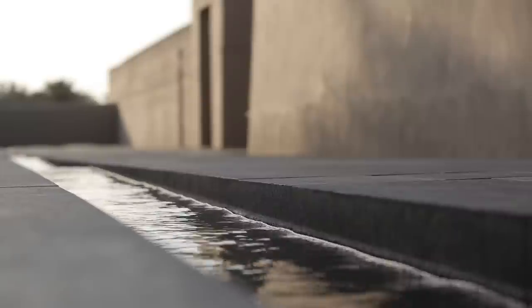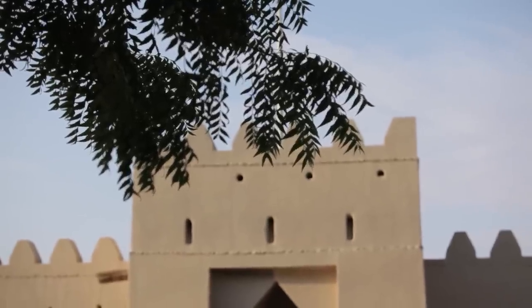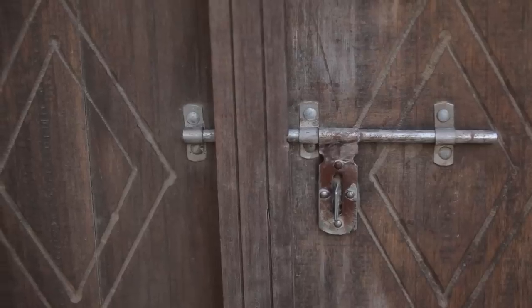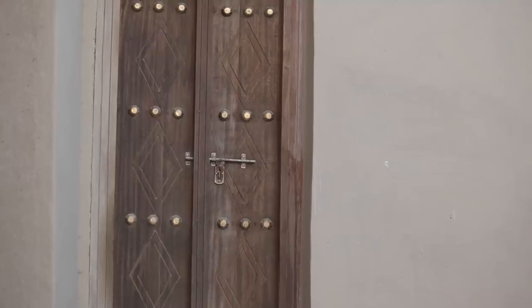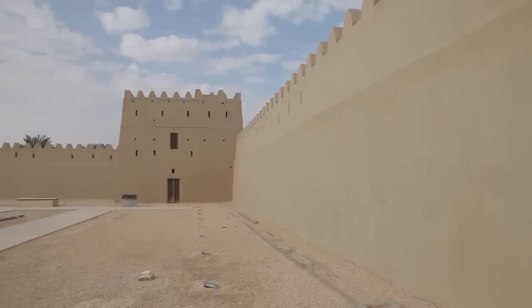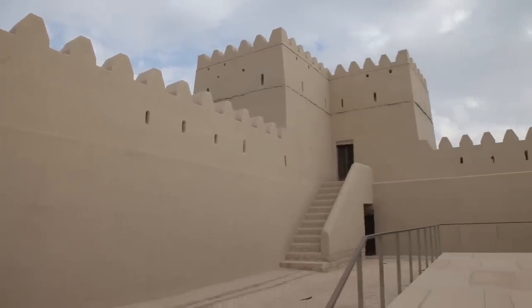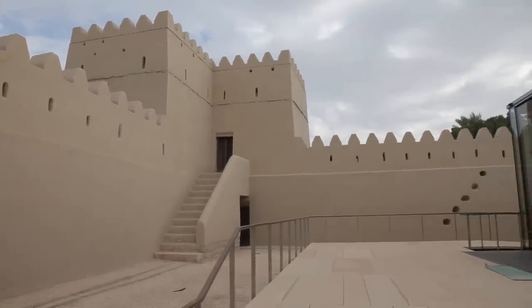The fort was built in the late 19th century, or probably the early 20th century. We don't have a definite date for it, but we know that it was built during the time of Sheikh Zayed the First, and it was built by his son Sheikh Khalifa bin Zayed the First. The fort represents the authority of the Al Nahyan family in Al Ain, and then the Emirate of Abu Dhabi as well. It was the seat of rule for the ruler at that time.